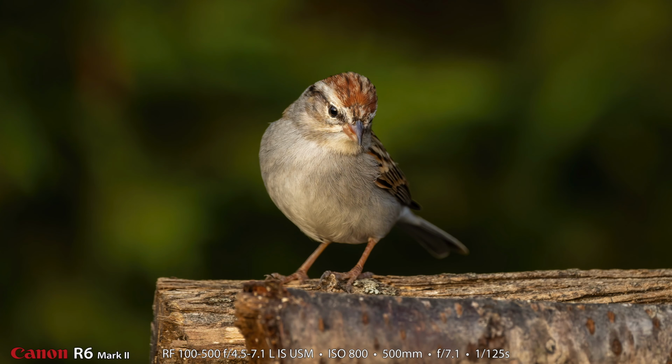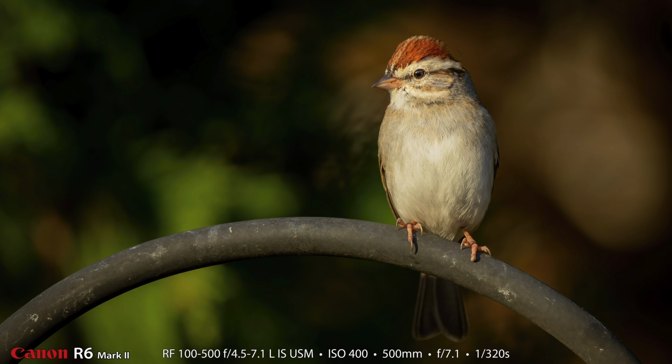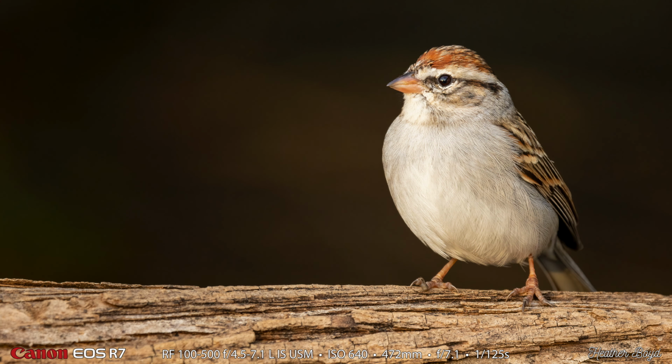Here are some more chipping sparrow photographs that I made today. It's such a small sparrow. You see it quite often, but it's really difficult to make a photograph of, but having the blind certainly helped in that regard. And we had some beautiful golden hour light this morning. And I think the next one, yes, this is one of Heather's photographs of the chipping sparrows that we saw there on the back porch this morning.